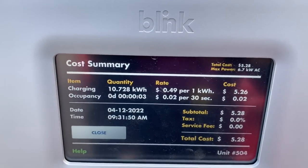And there we go. All right, so it's 60 miles from here to Camp Verde, which is the next charging station. Let's hit the road.